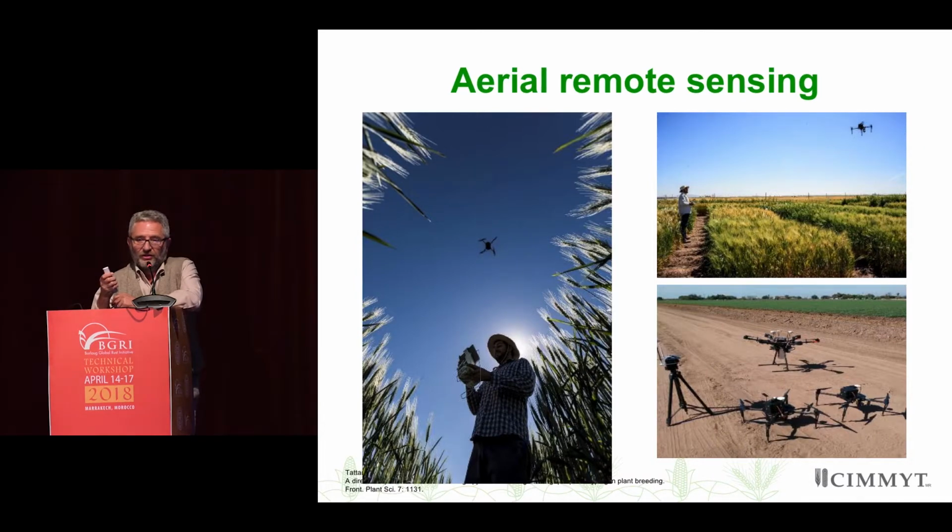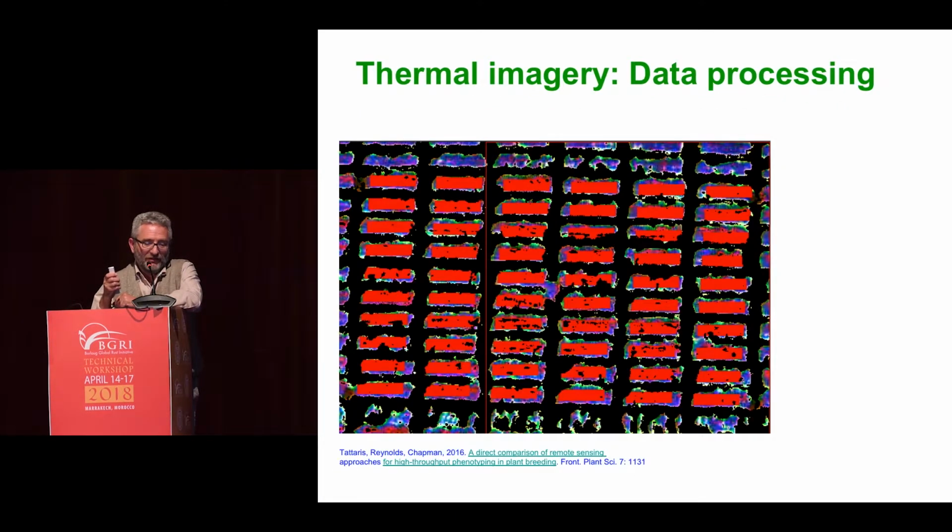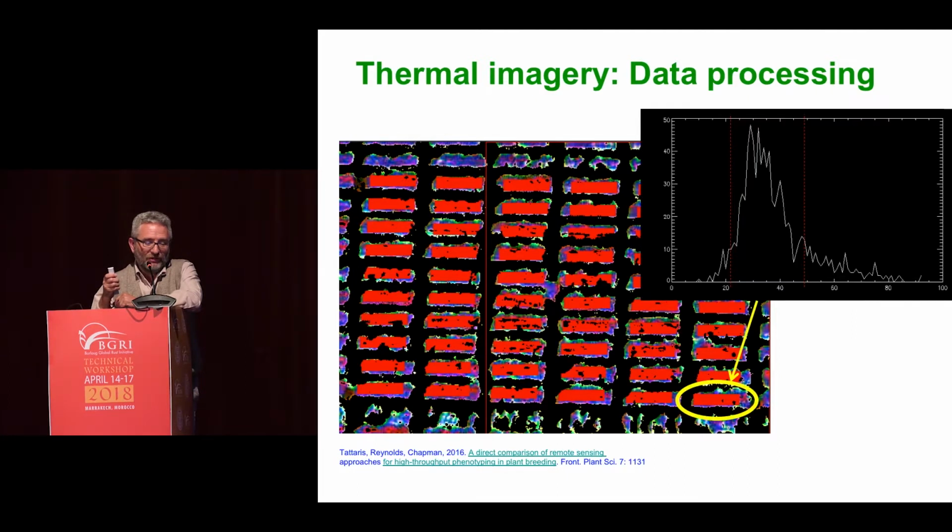But of course, we can go to the air, and that's what everyone wants to do now, fly drones. And that's exciting. There are opportunities to clean up data. We typically see better associations with performance when you're looking at aerial data. Partly that's because you can clean up the data, as you can see in this histogram. You can remove outlying pixels with image analysis.